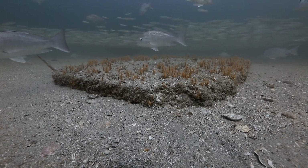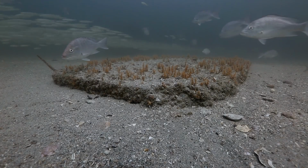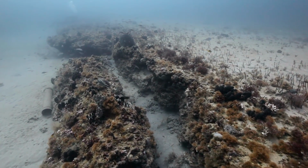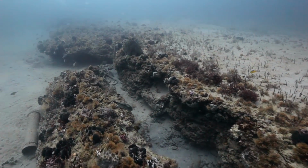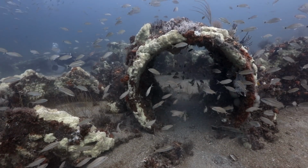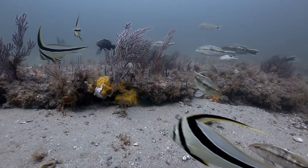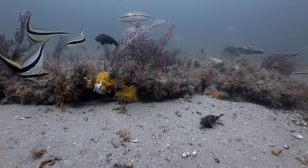Concrete material is somewhat similar in makeup to natural limestone, and in this region, exposed areas of limestone make up our natural reef systems. Habitat areas that have been created with concrete materials generally contain the same animals that are found on regional natural reef habitats.